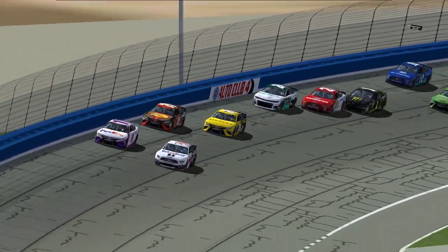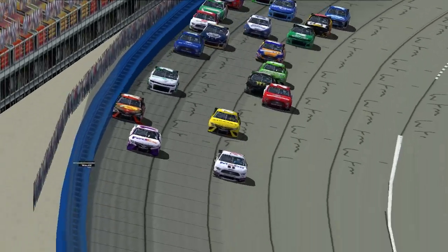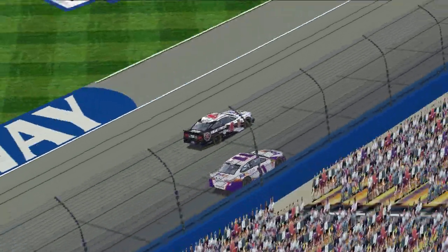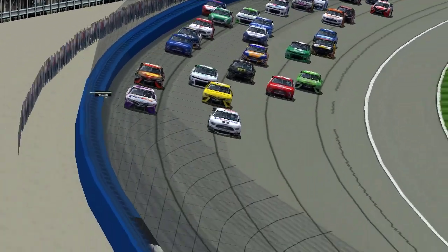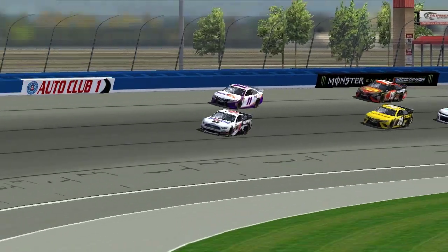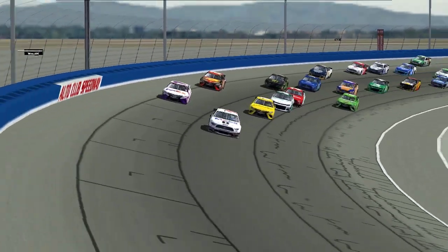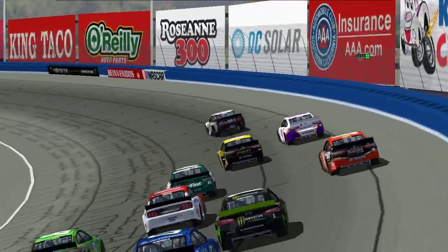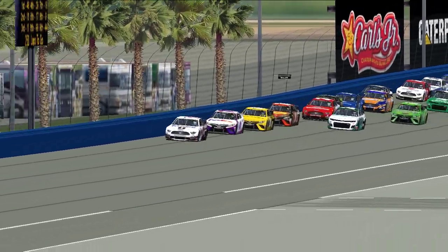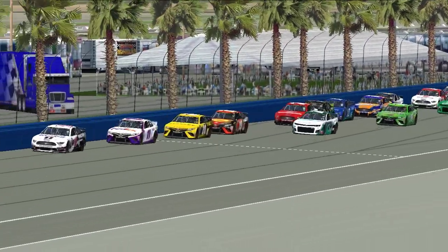Martin Truex Jr., Eric Jones, and William Byron. Oh, DiBenedetto sideways off turn 4, but at the line, it looks like Harvick will be the leader, and he will lead that lap. But Hamlin's still there on his outside. But this time, Harvick drives it deep into the corner, packs it down in there, and he will take over the top spot away from Denny Hamlin, now under attack from his teammate Eric Jones in the 20.